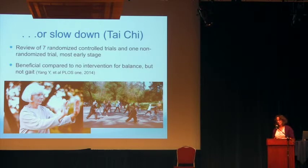On the other end of the spectrum, we worked on speed, we worked on amplitude, but we've also learned about Tai Chi. And Tai Chi, as you know, is a rather slow form of martial art. It's very mindful, and actually, it has enough research now to perform a systematic review, where they actually found 7 randomized controlled trials looking at the benefit of Tai Chi. And it is what you expect. When you compare it to nothing, people did better in quality of life and balance, but not necessarily with gait. Because if you think about it, it's very specific.